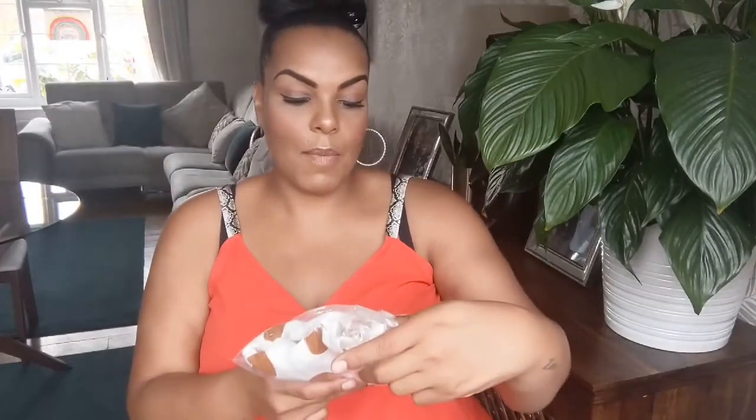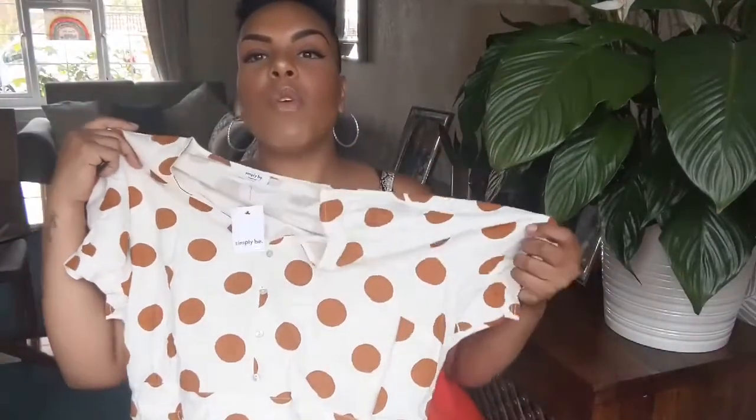Okay, so next up we have this lovely print. Look at that print, it's so nice. Polka dots, cream and brown polka dots, so nice. This is a peplum top too. Oh, feels really nice. Oh, it feels lovely. The quality of this feels beautiful. Look at that. I mean, that is beautiful.